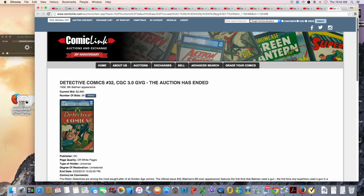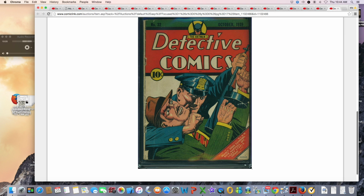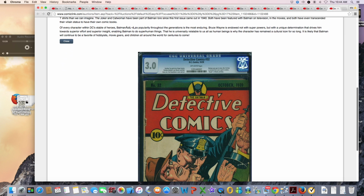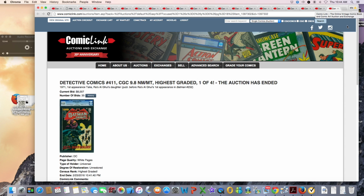Look at this, Detective 32, just 2 issues later, not even 3,000. See, pre-Robin Detective collectors are just buying the covers, even though, look, Batman's on the cover. It's Batman, come on, he's right there. My goodness, the market does not make sense to me sometimes.